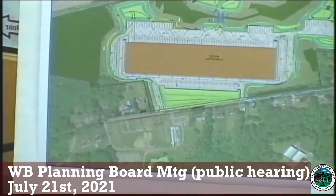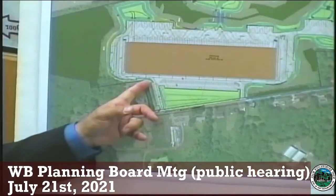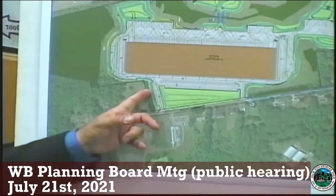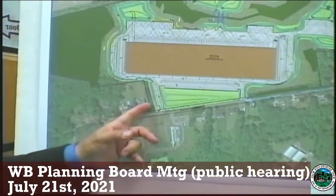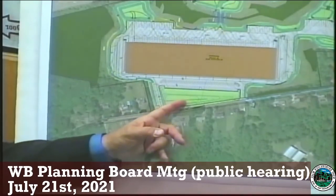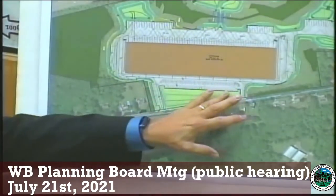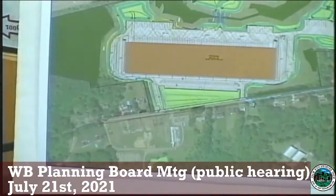Everything in green is going to be worked on initially, but it's going to be let go to natural vegetation, right? Unless they want to make this area a park, I would say areas like this on the perimeter, yes. How about that green, this area here? That one is more of a lawn kind of thing.